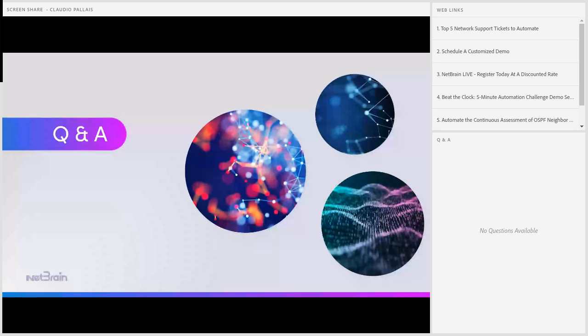Thanks, Naz. So we actually had a question. Are we limited to just 3 sections on the dashboard, or can you add a section for each team working on the issue? The dashboards are completely modular, so you can add as many sections as you need based on the troubleshooting process that exists in your environment.